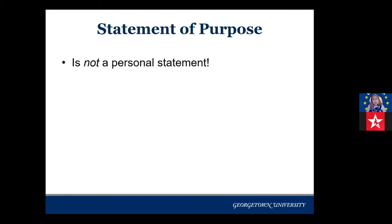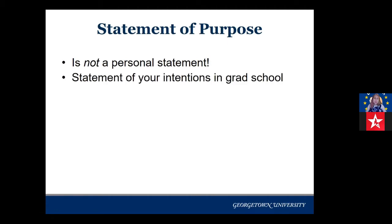Rather, the statement of purpose is a statement of your intentions in graduate school, okay? It is your statement of what research area you want to focus on in this graduate program, and maybe how you intend to use the graduate degree later on. It is where you show us why you are the right fit for this program, and where you show us that you have done your research so that you know that this is the right program for you.